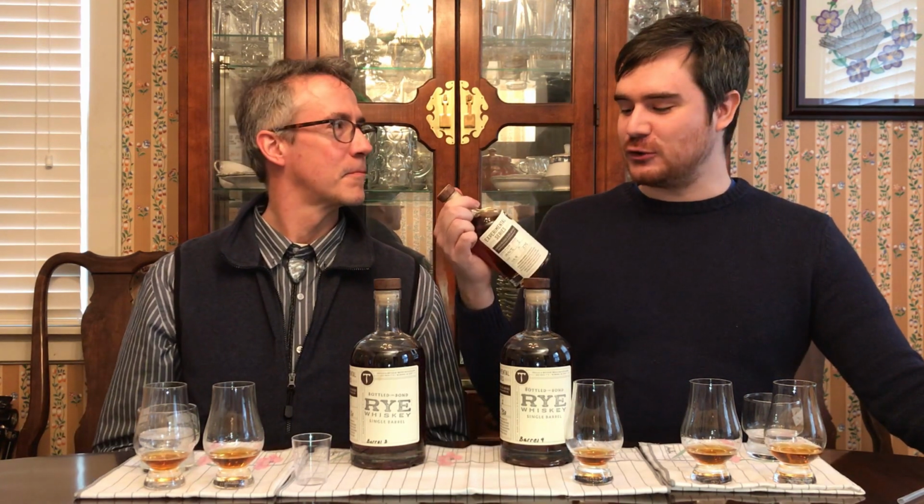I think I prefer the cask strength for both, just on its own and with the cookie. I love the cask strength straight up. Cookie number 8, okay, that's fair. This is so good.